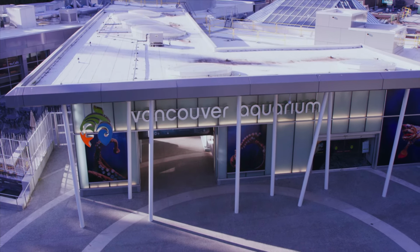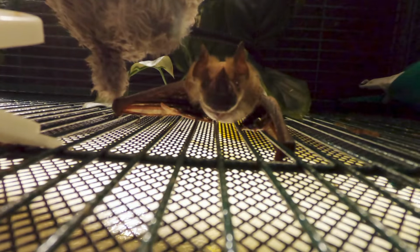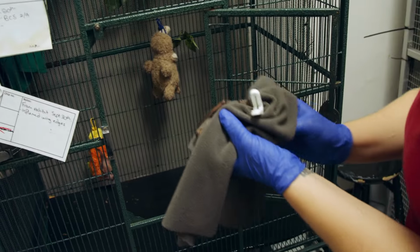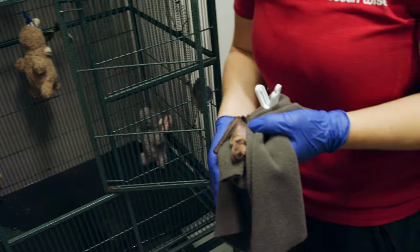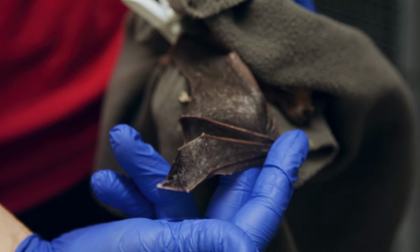At the Vancouver Aquarium, 3 weeks have passed since Dr. Marty prescribed antibiotics and antiarthritics to Ruth, the Jamaican fruit bat. Yeah, I look way better. She's all healed up.